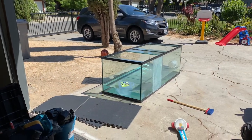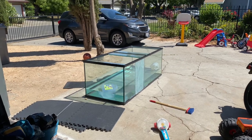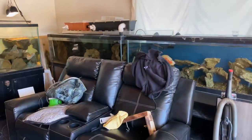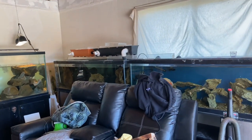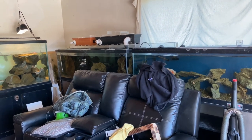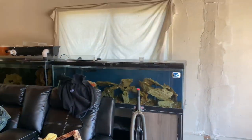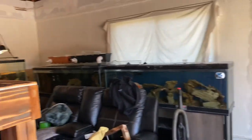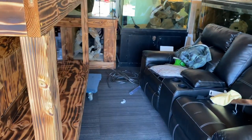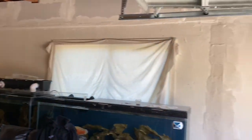I also got started on emptying out this tank right here. I used all that water to water all of our plants. So the plan is, I'm going to take out all the water from the 125 on the left side, and then I'll move this couch out the way. Then I'm going to move this 125, put it in the center right here in this space, and then work on the wall.